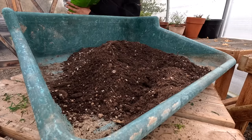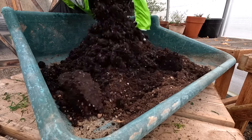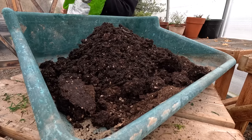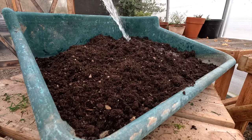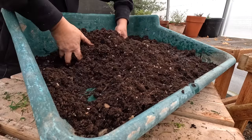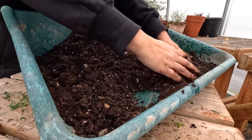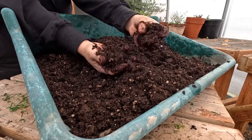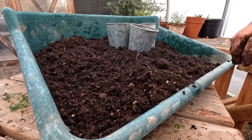Ooh, this one's already kind of wet. See how far I get with that. Perfect. Holds the form. There's no water coming out of it. Let's load up our containers.